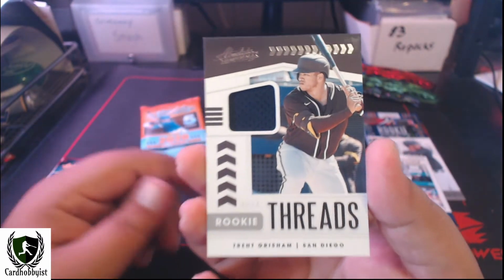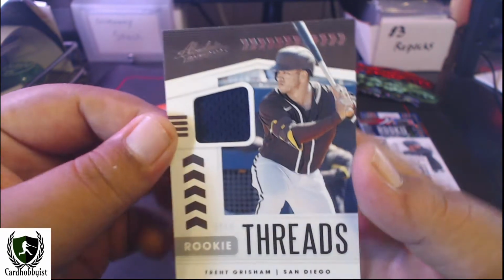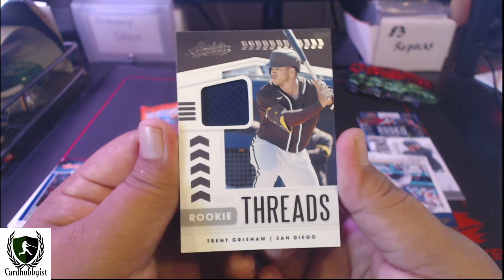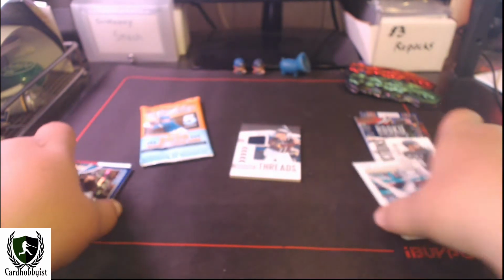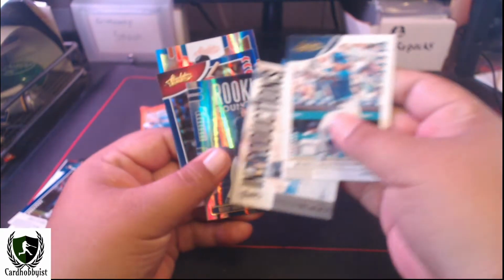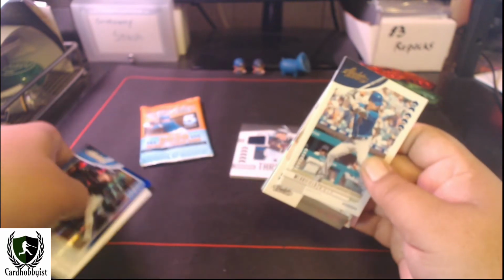Trent's doing alright. The Padres just moved on to the NLDS as I'm recording this. As you're watching this, they'll probably already have a game or two under their belt for the NLDS. But Ricky Threads, not a terrible rookie. So we didn't get any Braves, which was disappointing, and only one Hall of Famer, which is Jim Palmer. So like I said, this isn't a product I normally rip.